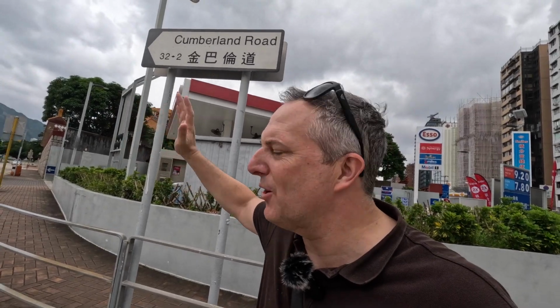And here's another petrol station. And here is Cumberland Road. So if you go up Cumberland Road, all the street names up there are mainly English towns and cities. There's a few from Wales and from Scotland, but mainly English ones.